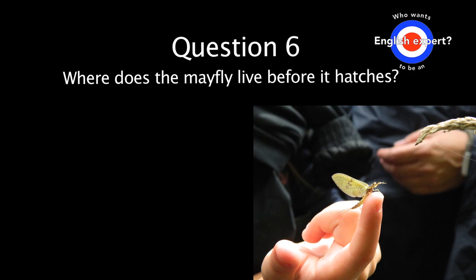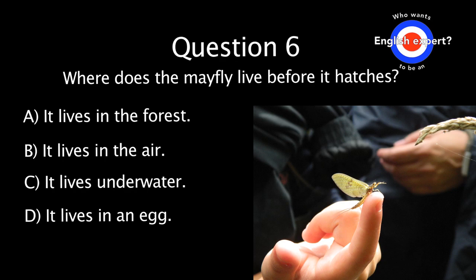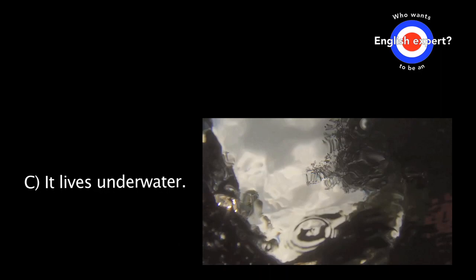Question number 6. Where does the mayfly live before it hatches? A. It lives in the forest. B. It lives in the air. C. It lives underwater. D. It lives in an egg. Your 10 seconds start now. Okay, the correct answer is... C. It lives underwater.